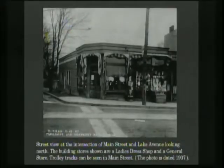Okay, street view of the intersection of Main and Lake, looking north. The buildings shown are the ladies' dress shop and a general store. Trolley tracks can be seen on the Main Street. This was the corner. Yes, the Maplewood, in later years the Maplewood, and then going further east was the Sammy's Deli, you know, and the stores. Remember the shoemaker, Sue Ulrich, and, you know, right up to Aim Lahex. Yeah, and that was where Growlers and all that is now, and that big parking lot. Okay.